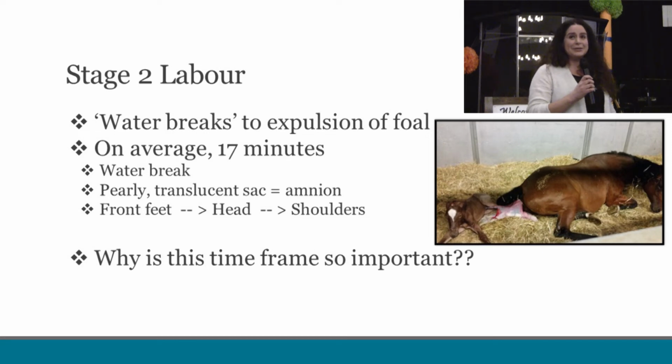So stage 2 labor begins when the water breaks. Inside the uterus, there are multiple membranes surrounding the foal, and the outermost one is called the chorioallantois. It's the rupturing of the chorioallantois that lets out the fluid that we call water breaking. That's the signal that stage 2 labor has begun.